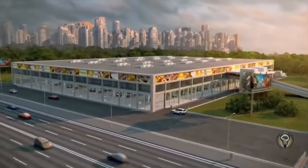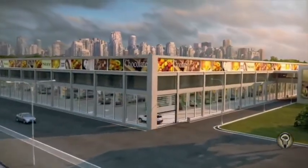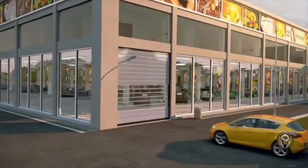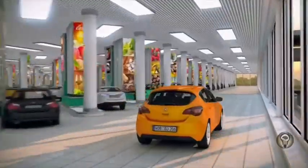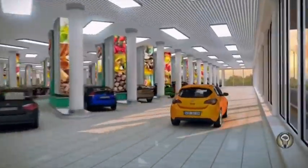Shopping centers have come a long way from their initial concept. Predicting the future of shopping can be determined by the rapid technological advancement, which can lead to a more sustainable solution. A new concept that's being proposed is called car market.